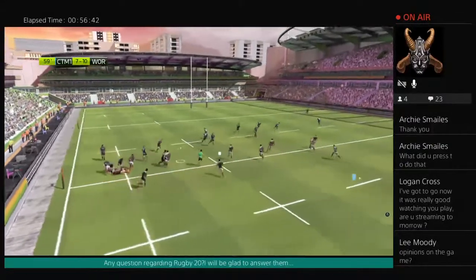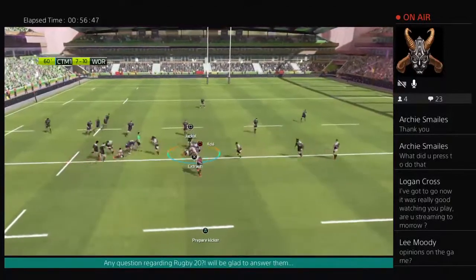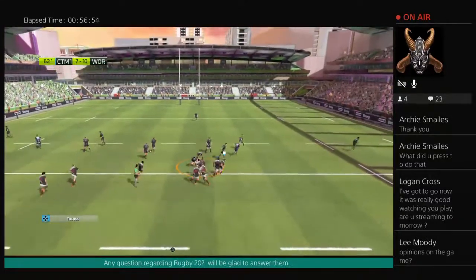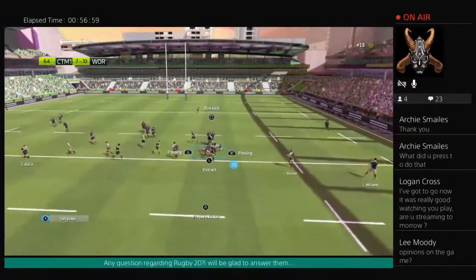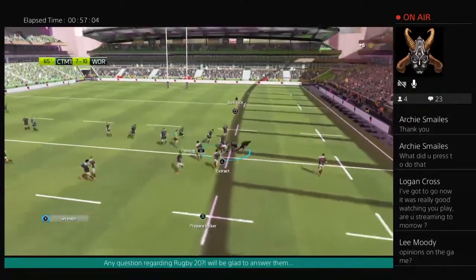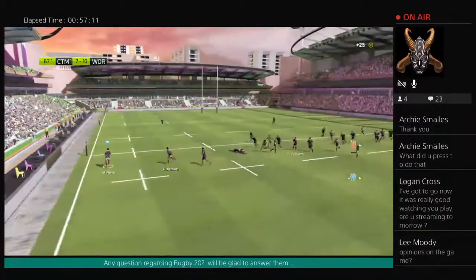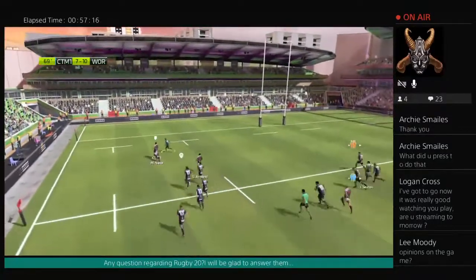2.5 out of 5, because of certain things like the rucks that you can steal so easily, and for instance that maul on the try line which I couldn't stop, and vice versa. And then, okay, I haven't noticed it a lot while playing or streaming now. There's a lot of high tackles. Some games you get 5 to 6 high tackles, and I mean all of that's yellow cards.